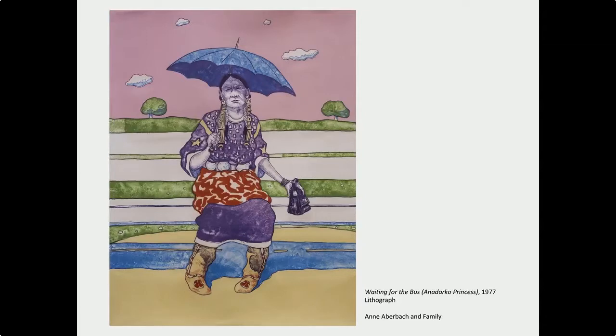According to the printer's notes and correspondence between Cannon and the assistant director of Tamarind, Judith Booth at the time, the artist worked solely with Baker while at Tamarind in January of 1977. And then later he signed the prints in March and they were distributed in April.